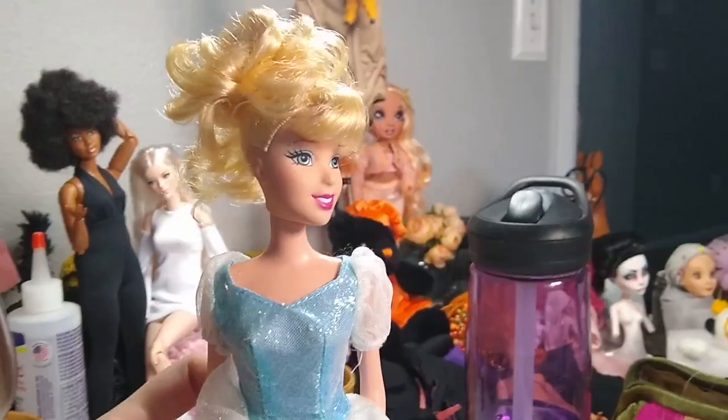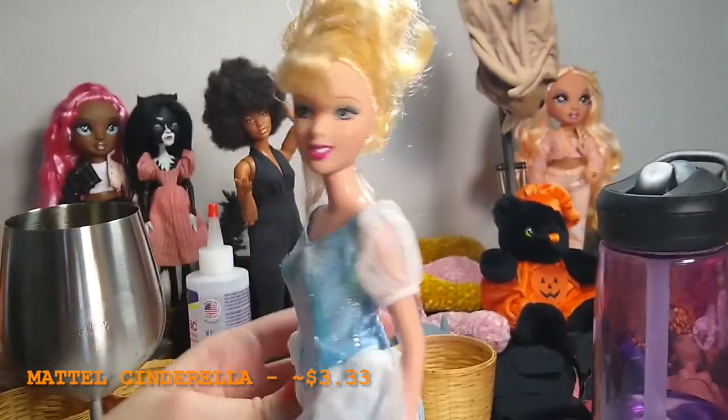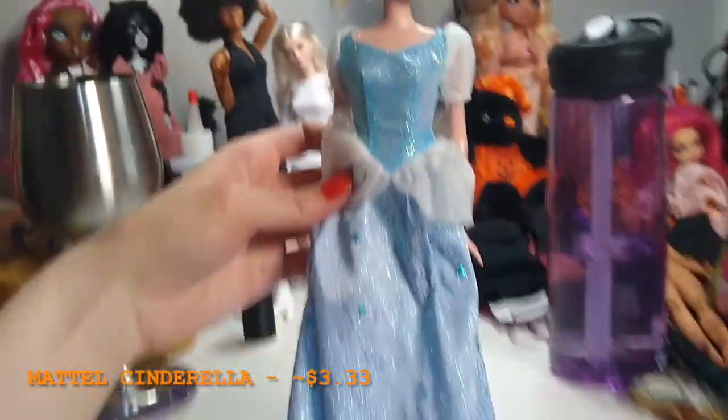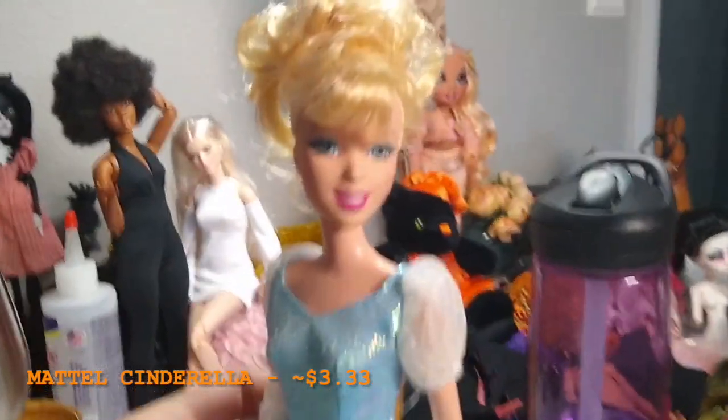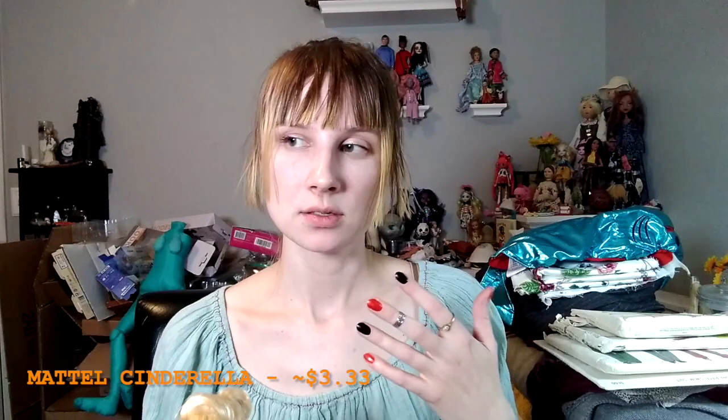The other two dolls from the same pack as Superman were not ones I really wanted, but I have them anyway. There's this Mattel Cinderella. I have at least one other Mattel Cinderella. I don't think I'll be using a Mattel Cinderella to make my own Cinderella doll, but I do like the different and more beautiful sculpts of the old Mattel Disney dolls, so I'm not upset about having another one.